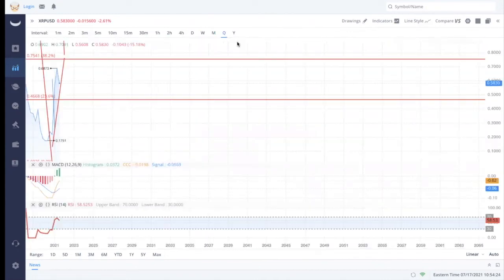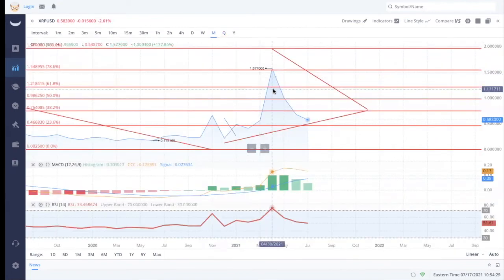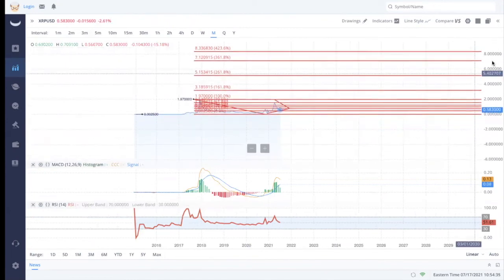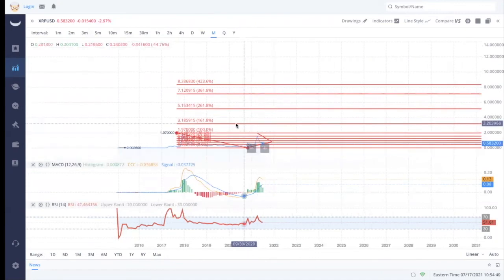going to go to a higher time frame here. I'm going to condense this a little bit here, and the fib retracements just show you kind of what's possible as you go along the line. I'm going to drag this down here.